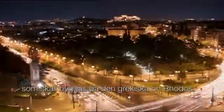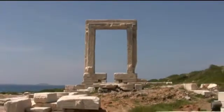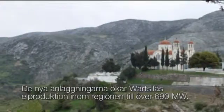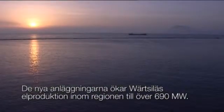In December, a contract was signed to supply a new power plant of 119 megawatts of electricity to be built on the Greek island of Rhodes. The new facilities will increase Wärtsilä's installed base in the region to over 690 megawatts.